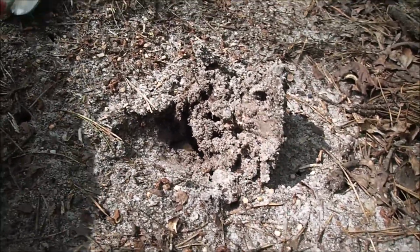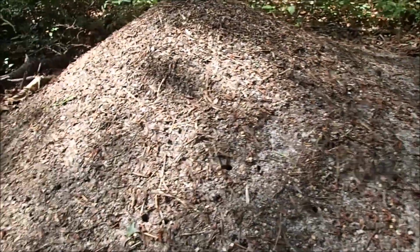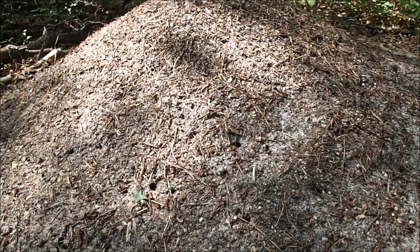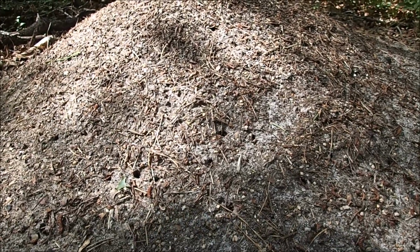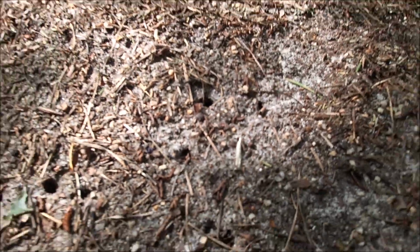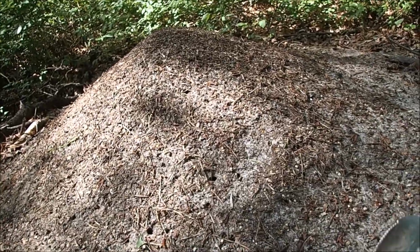There we go. Wow, so we'd never really find any other ants out here. Yeah, so they evolved their ability to spray acid because things like bears and skunks would dig into their mounds to try and eat the brood inside. Just gotta knock on the door, I guess. I'm gonna put that back in there.